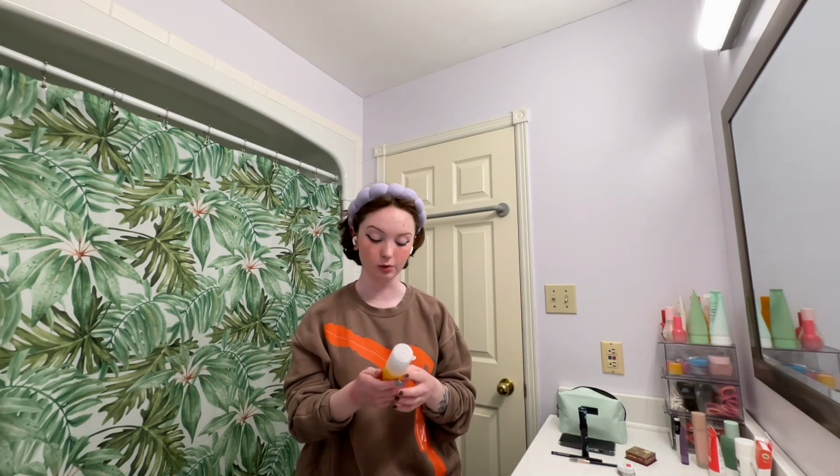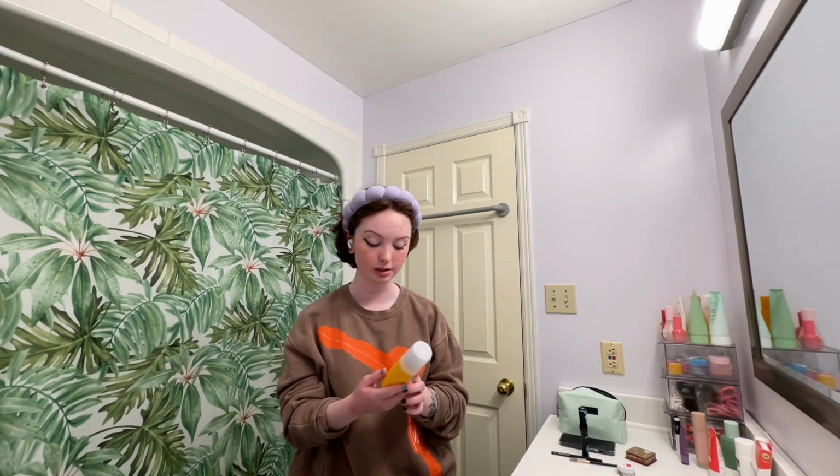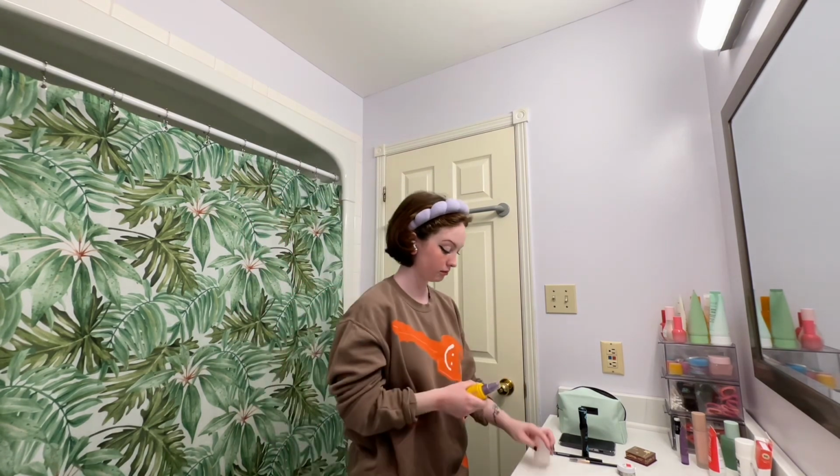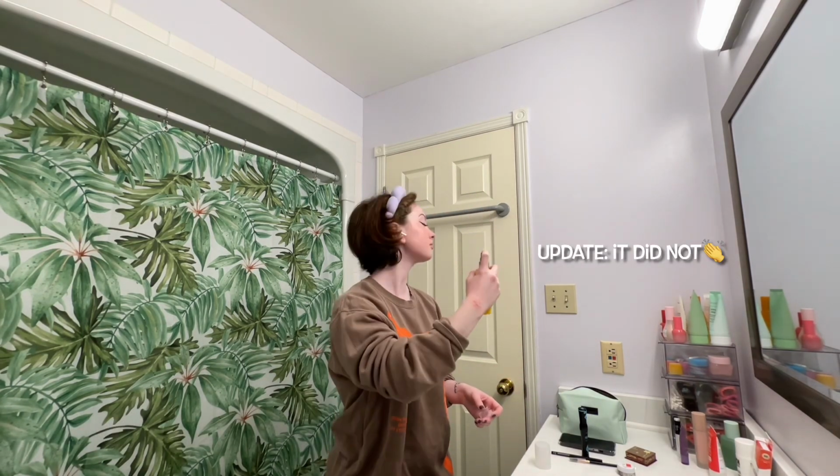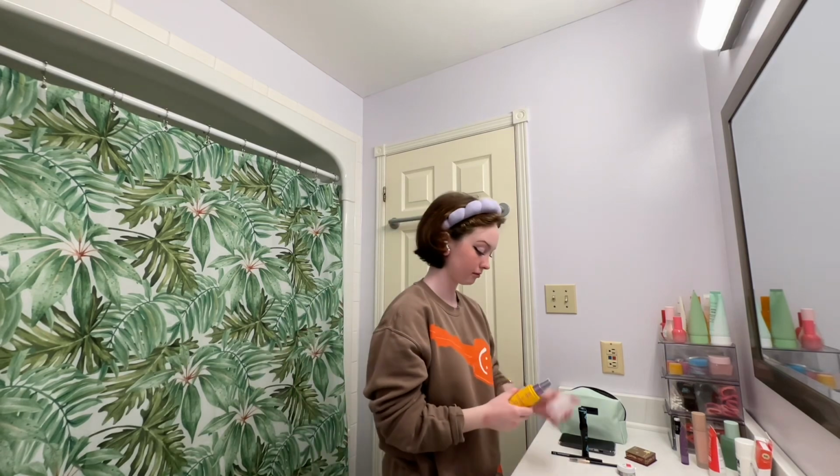So now that I've finished my makeup, I go in with my Urban Decay All Nighter setting spray. So it's this one. But yeah, so that is all I do for my makeup, and so now I will show you in better lighting what it kind of looks like.